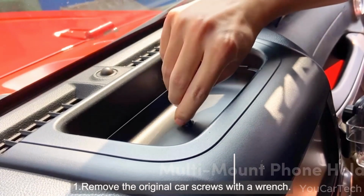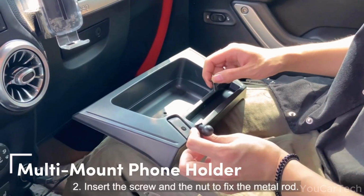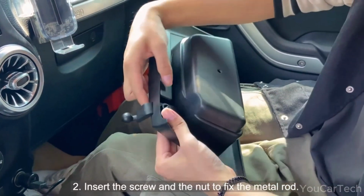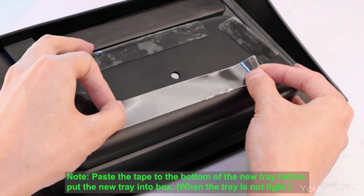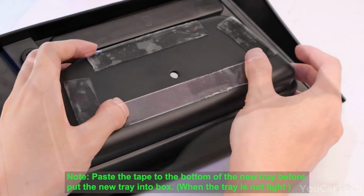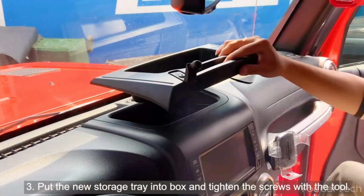Flimsy phone mounts? Not here. An all-in-one phone holder that's a game changer for your mobile gadgets in your Jeep and literally supports your back with a durable metal support bar, eliminating flimsy plastic forever. No more fears of your phone taking a tumble.